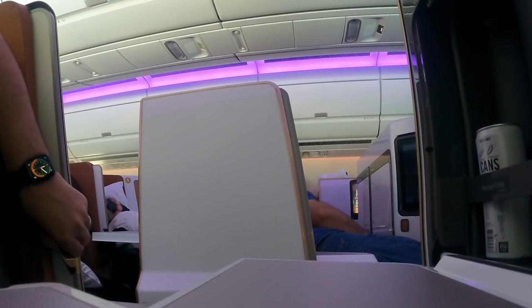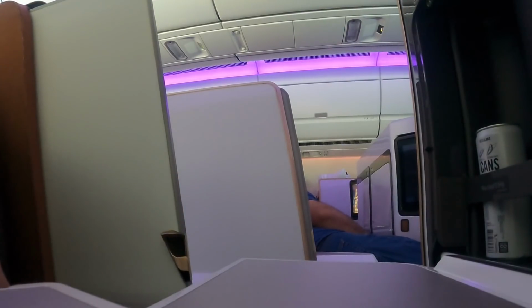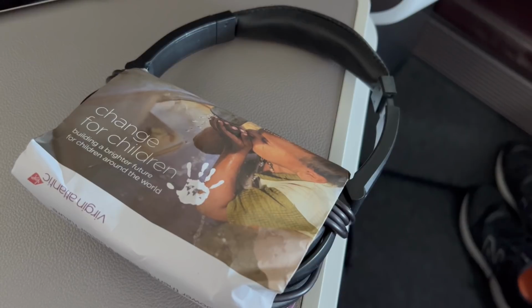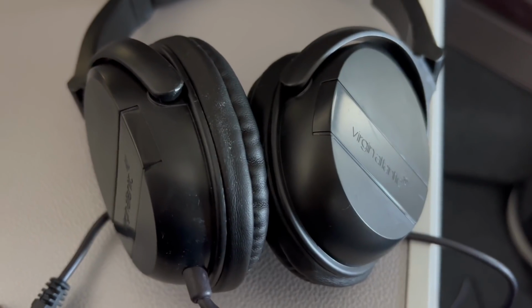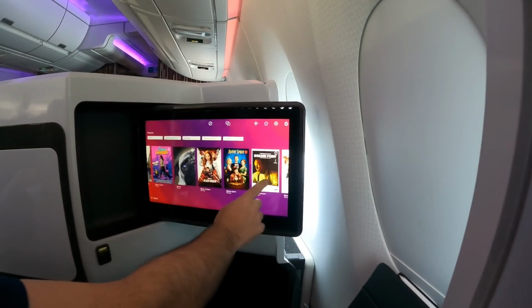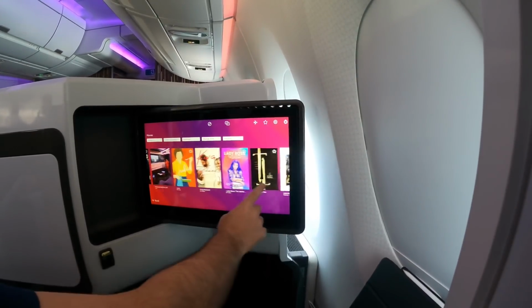Beside the seat, a screen pulled forward to provide more privacy. Wi-Fi was available throughout the flight. At £21 for the whole flight, this was pretty pricey. Noise-cancelling headphones were provided for the entertainment system. This included a range of movies and TV box sets.